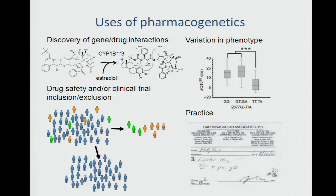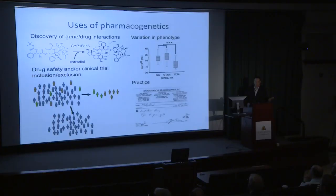Those carrying the STAR3 allele turn estradiol into a very reactive metabolite that binds to docetaxel and adducts it. And this form of docetaxel is not very potent at all. It also interferes with microtubular polymerization because this reactive form of estradiol will bind to practically everything in the cell, and it really likes the sulfhydryl groups on tubulin. So we never would have found this interaction without the use of pharmacogenetics. So we use it in a discovery capacity.